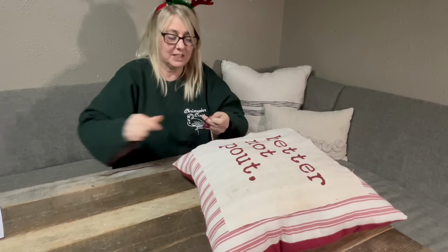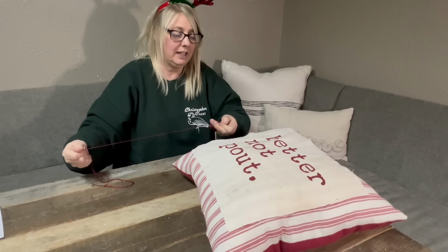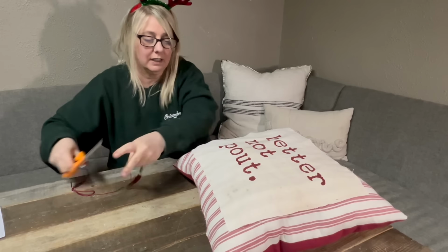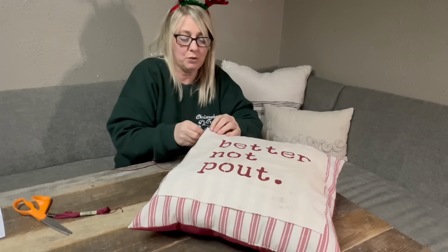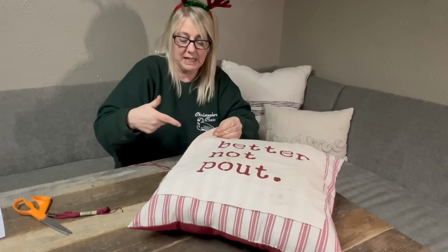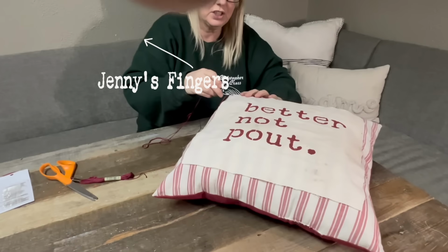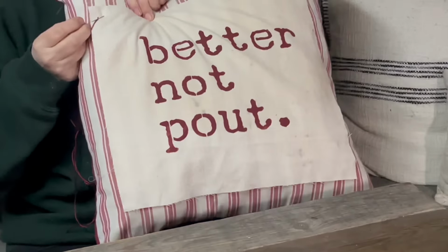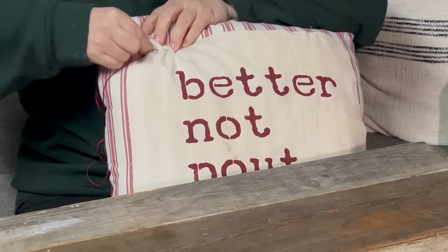I think hand stitching just has an old-time feel to it. It is very warm and inviting to have a hand-stitched pillow. So I'm just going to start in this corner. Our knot is going to be behind the fabric, so you will not see that. And you're just going to go in and out. Hold it right here. So I'm just going to keep going in and out with my needle.